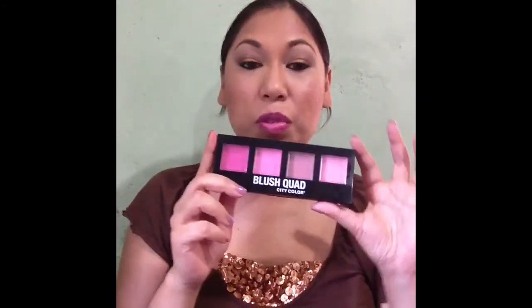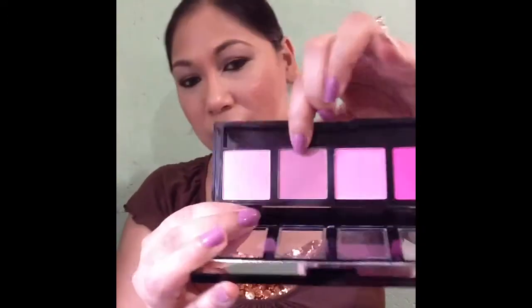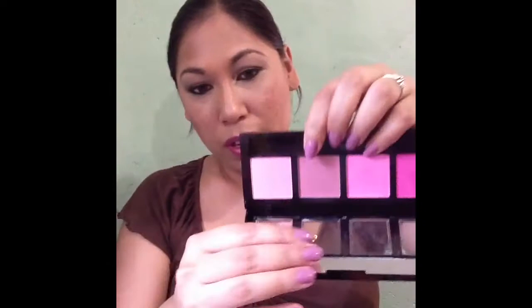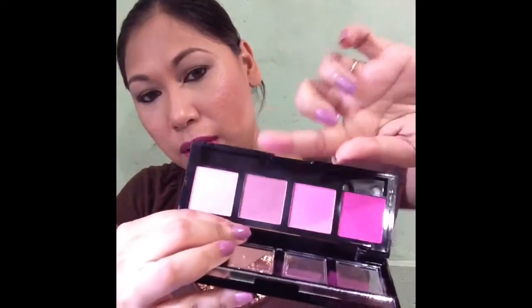Second blush comes from this blush quad from City Color in number 1. And the color that I like is going to be a color people are going to be like, what? But it is actually this color here. It's like a pale mauve color. That's it there. And it can appear quite unassuming.